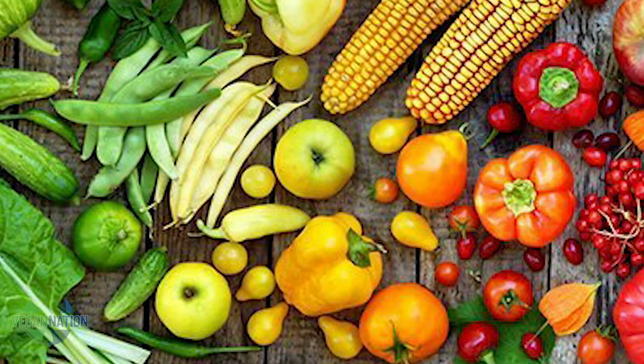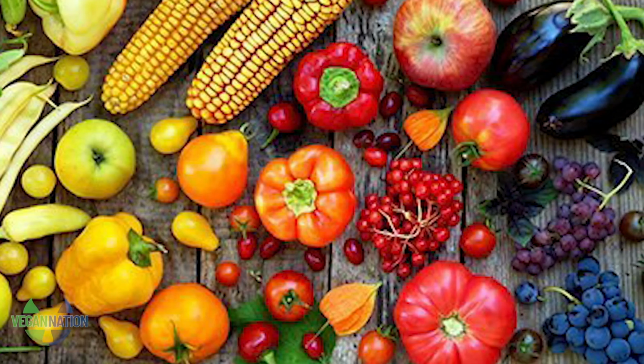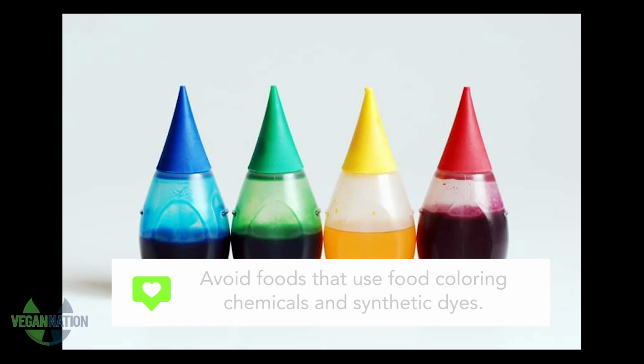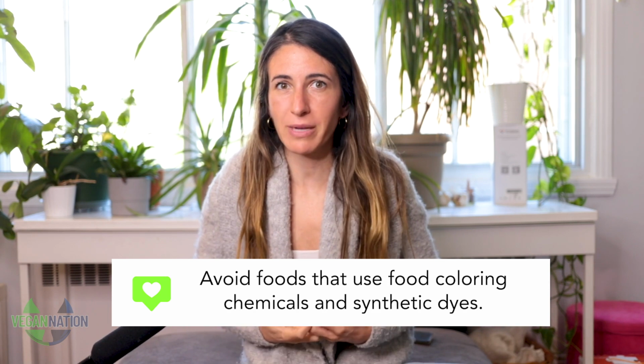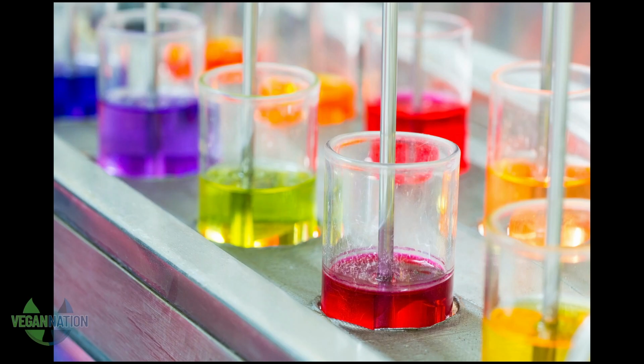We want to get all the different colors of fruit and vegetables that we can. Our eyes, simply looking at those colors, our eyes are telling our body that we're about to get nutrition. And that's why it's actually so important that we're not having artificial colors and sweeteners, because that tricks our bodies into thinking that it should be absorbing that really deeply into our body, and it's putting poison into our body.